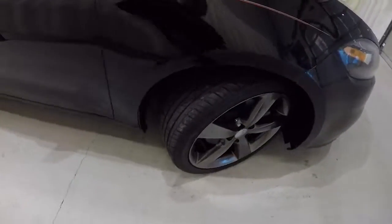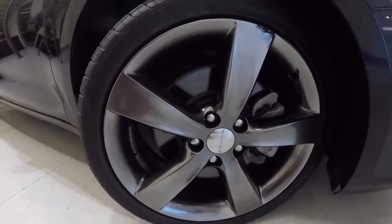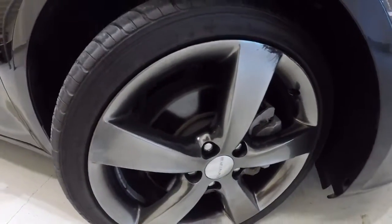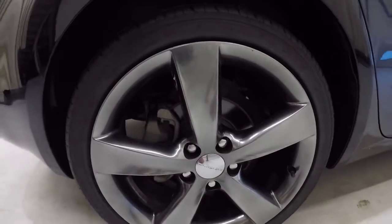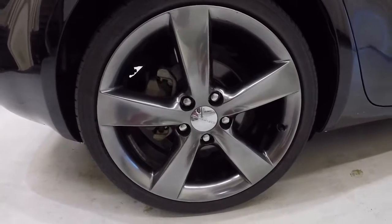Give you a shot of the wheels and tires. 18-inch alloys. Alright, we do notice right here on the alloy just a little curb right here, a little scratching. Alright, tires are in good shape. Alright, plenty of tread left on them. I'll go ahead and step back here and give you a shot of the other tire and wheel as well. Okay, really nice kind of gray polished aluminum alloy.